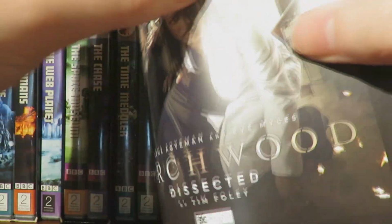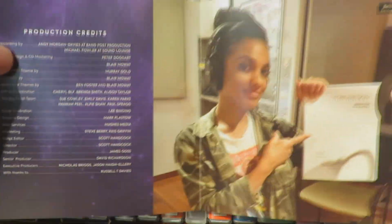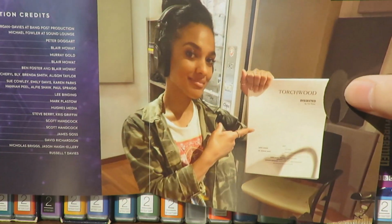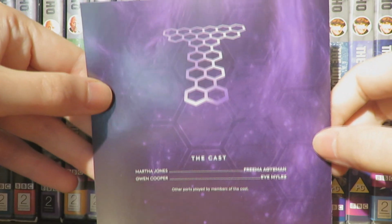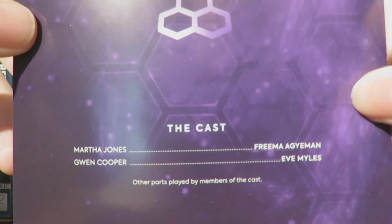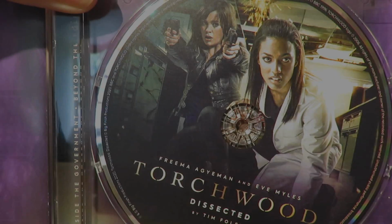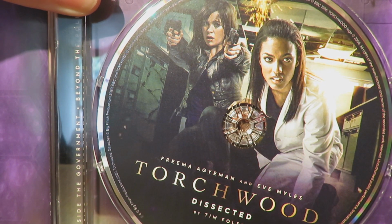Taking a look at the leaflet now, if we open it up we have production credits for this release, and a cast photo of Freema Agyeman holding the script, recording the story. On the back we have the cast list for the story with the whole Torchwood motif there. As you can see, it is basically a two-hander between Eve Myles and Freema Agyeman. And the disc art for this release.